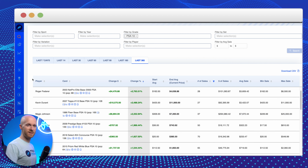The first trend, no surprise here, is that GOAT prices have gone up. Everybody knows that GOAT prices have gone to the moon over the last year. Vintage prices especially have gone up. The first card on our list, Roger Federer. It would have been fun to have everybody guess and put it in the comments. Roger Federer, the number 1 card that has gone up over the last year, his 2003 Net Pro Elite base, numbered to 2000, PSA 10, just pop 88.